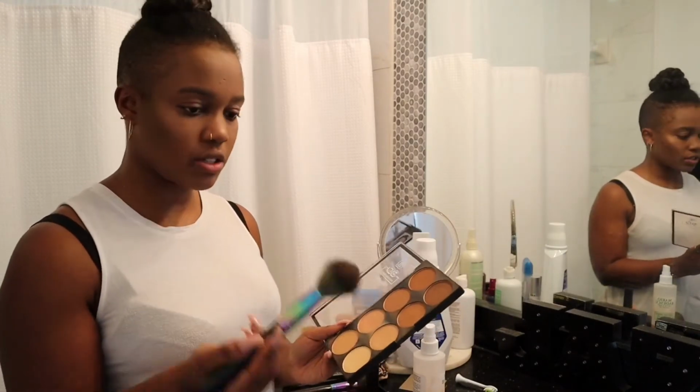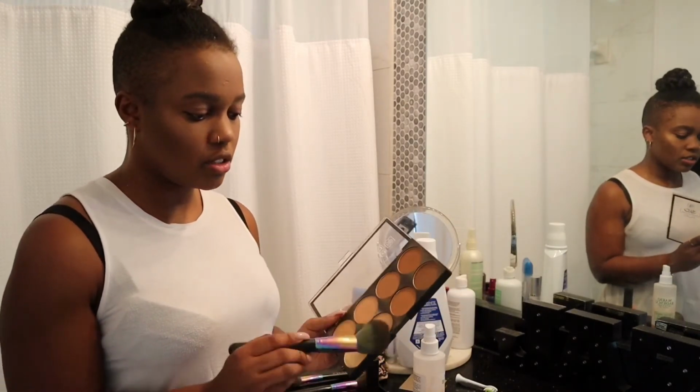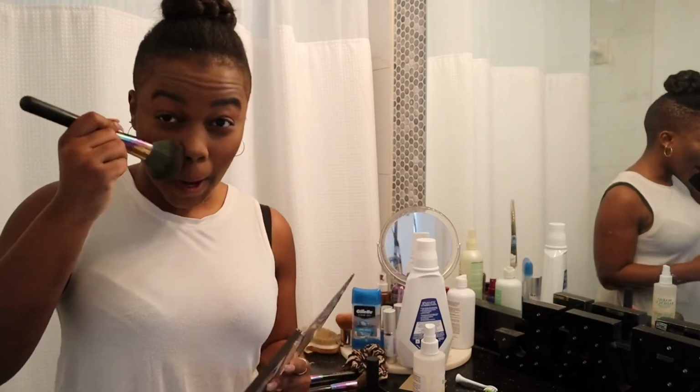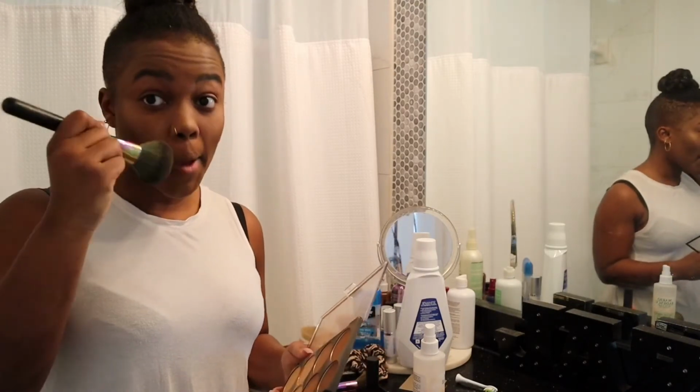Next I'm going to go in with these two bottom shades here on the palette. I'm going to use another flat brush, and then I just swizzle and swirl these together. I go underneath the eye.